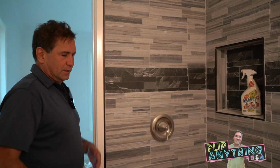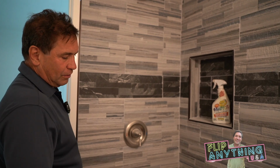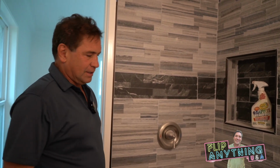But the difference is when you stand here, you can see through it, so the bathroom isn't gonna feel as small. Where if I tore out the wall that was here, but if I left the wall here and had just a simple door here, this bathroom would feel impossibly tiny. But by being able to see through the glass, it's gonna eliminate that.